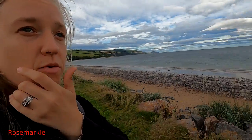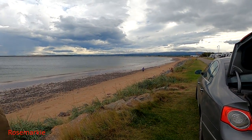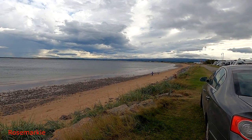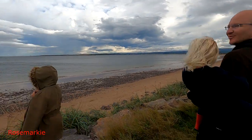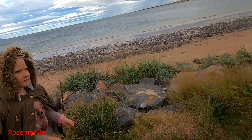So instead of going out there, we've just come here and we're going to take a stroll along the beach to kill some time until the tide's all the way out, and then just stay on this side. Hopefully see some dolphins. We'll see how this goes. I mean, it's a pretty idyllic spot when the time comes.